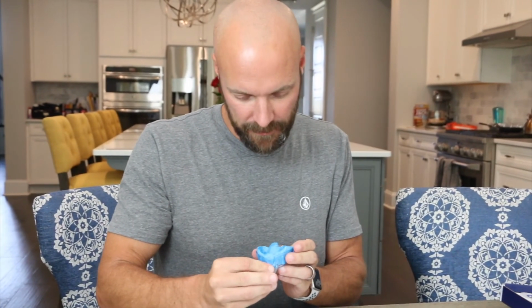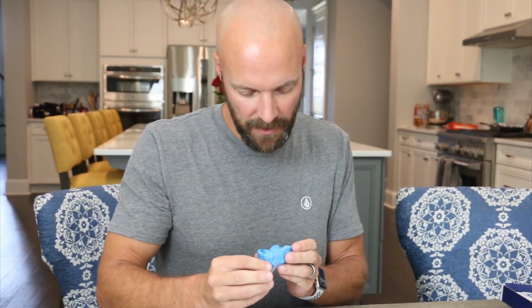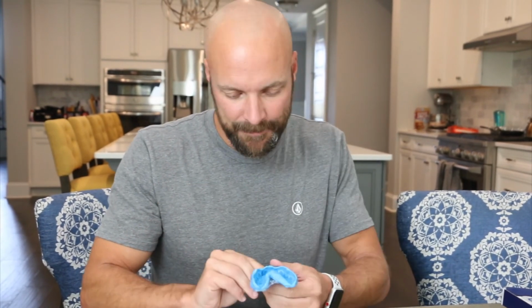Disgusting. Anyway. I have an impression. So that's the key. It might have taken me a few tries. I might not be the quickest at doing this, but at the end of the day, the key to this is move quickly. They need to emphasize that even more. Move quickly. So hopefully that's a good impression. It looks to be a good impression. That's what I'm going to send back.